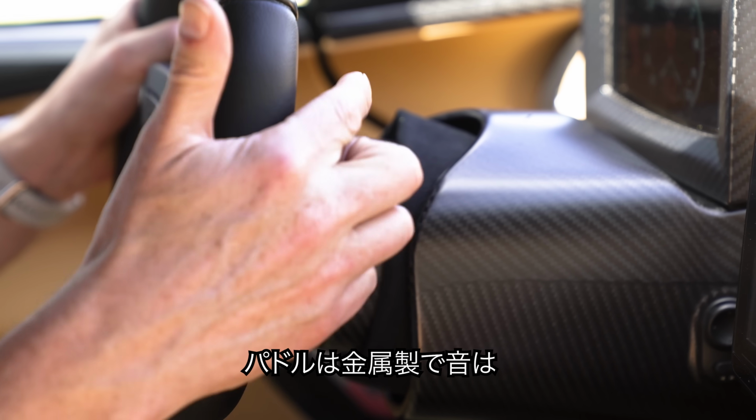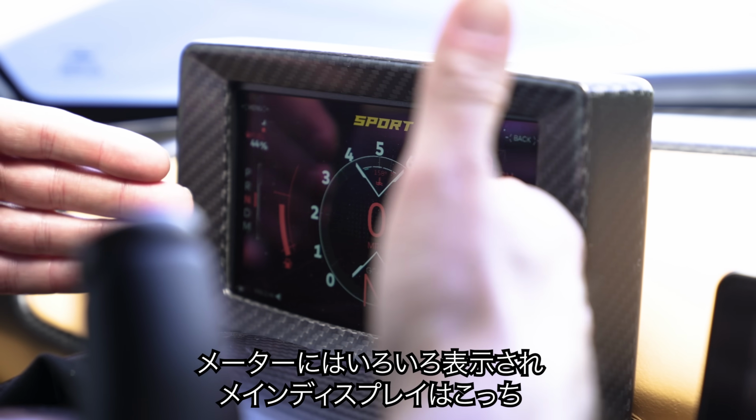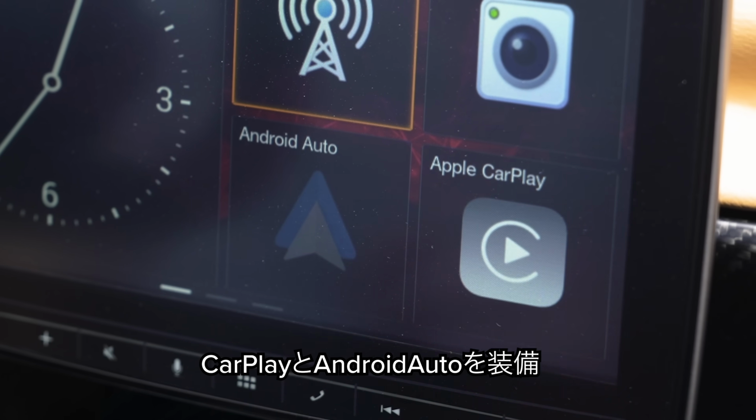Behind the carbon fibre wheel, there's some lovely metal gear selector pedals, and have a listen to them. They sound expensive. You've got a digital driver's display there with lots of information, then a main infotainment screen here, which is a bit aftermarket because it's made by Alpine, but it does have Apple CarPlay and Android Auto.